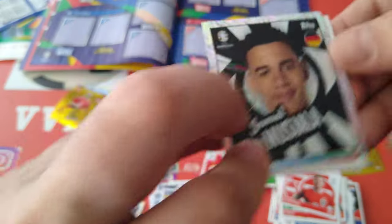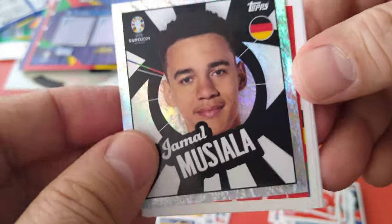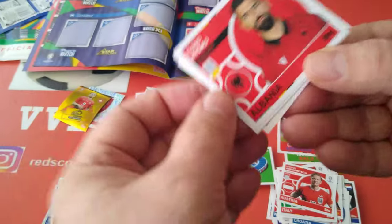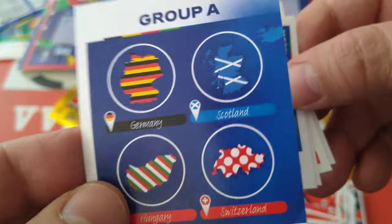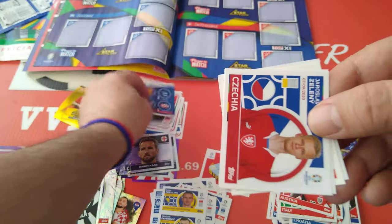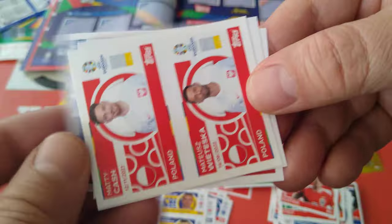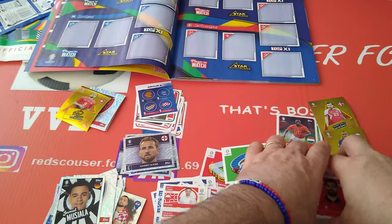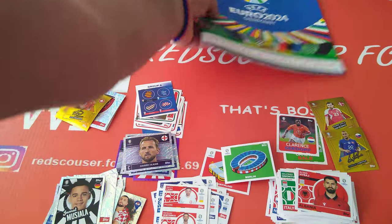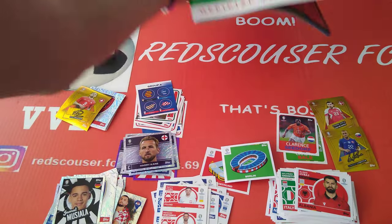Last packet, guys. Last packet, Mojo. Oh, yes, indeed. Musiala. Very nice for Germany. Fantastic. Hajsaj, Albania. And here's the Group A map. Zelenay, Czechia. Man, Romania. And a Poland double. Finishes off this, guys, the starter pack and the album from Topps Euro 2024 sticker collection.